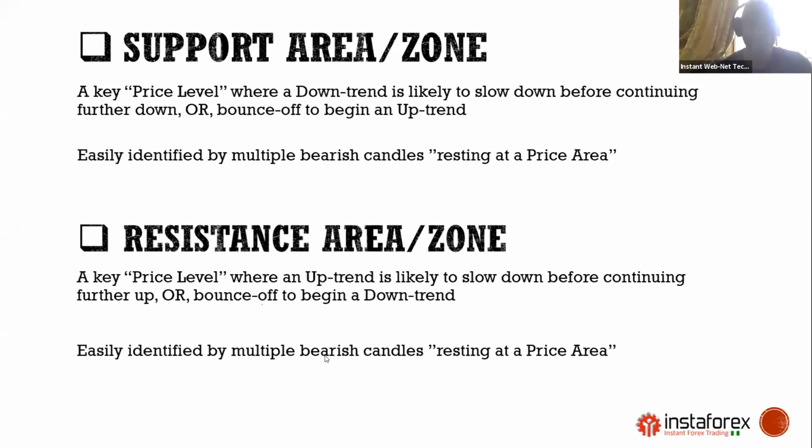So we know again, you find support in a downtrend, and you find resistance in an uptrend. Two things we need to do in the next slide. Number one, we need to first of all identify the trend. Number two, we need to identify the support or the resistance area. I hope that's clear. Can I move on to the next slide? Give me a yes, please. First of all, what is the trend? And number two, where is the support or the resistance?